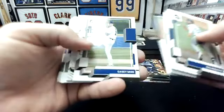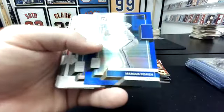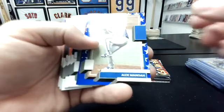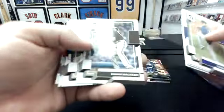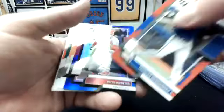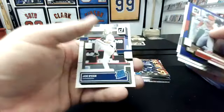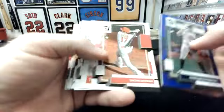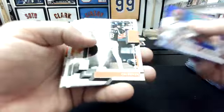Study it all day long and not understand Panini's numbering system. Greg Diekman, 2022. Otto Lopez. Alec Manoa, Liberty. Riley Adams. I mean, Alec Manoa, Independence Day. Teoscar, red. Joe Ryan. Juan Soto to 999. Lou Brock red. Juan Soto Diamond King.